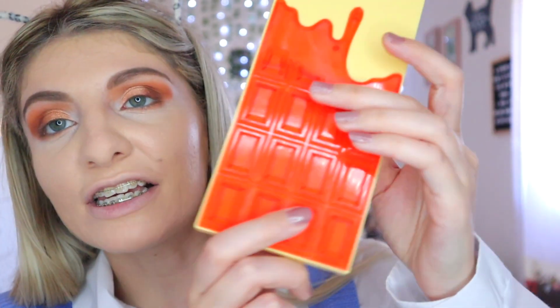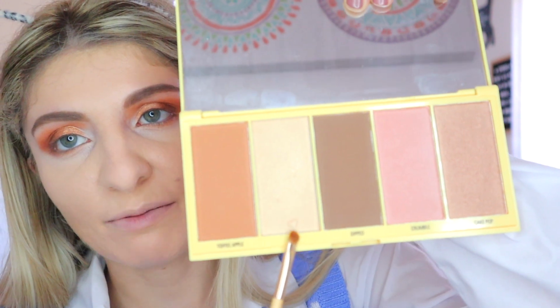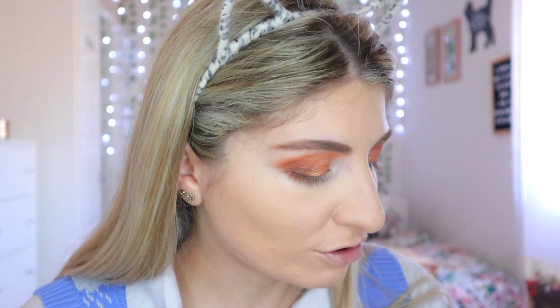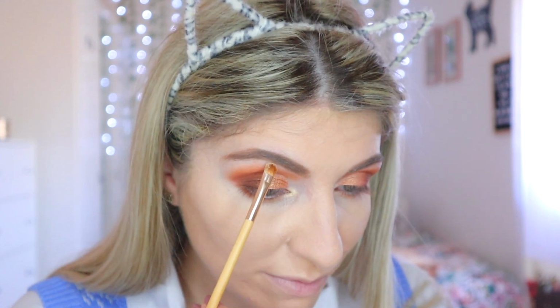So now I'm just going to apply my bronzer, blush and highlight. I have this one, the I Heart Revolution Toffee Apple palette, and this is basically what it looks like. I'm going to take this one, I dip my finger, and this one is called Glaze, and that is what I'm going to use as my inner corner highlight. Ooh, that's pretty. I'm going to put a little bit as well on my brow bone, something like that.